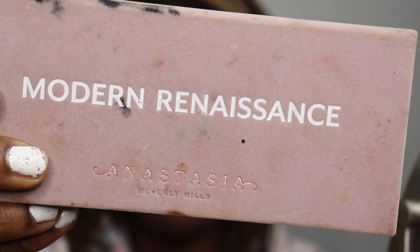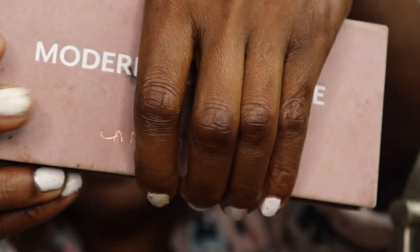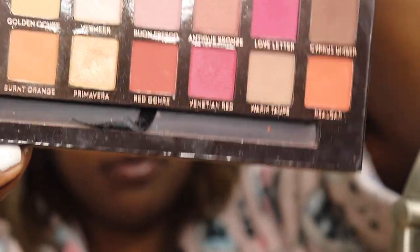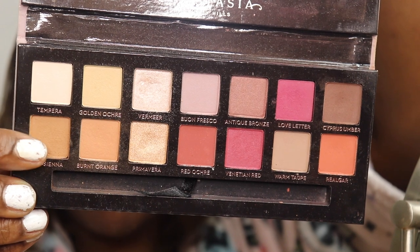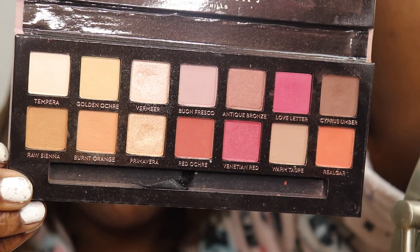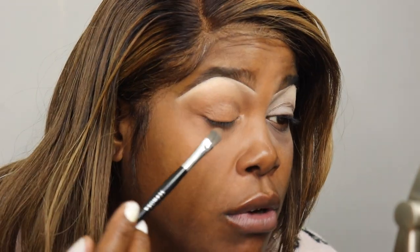So now, my honeys, I've got the Anastasia Beverly Hills Modern Renaissance Palette, okay? It's like a little nudie palette. I use this shade right here because it matches me. It's called Raw Sienna. But it matches me, so it kind of will go in and set all of that, okay? And then kind of help blend that out some more.